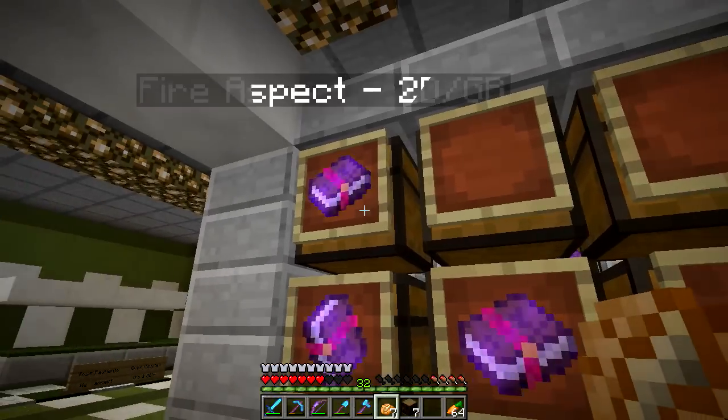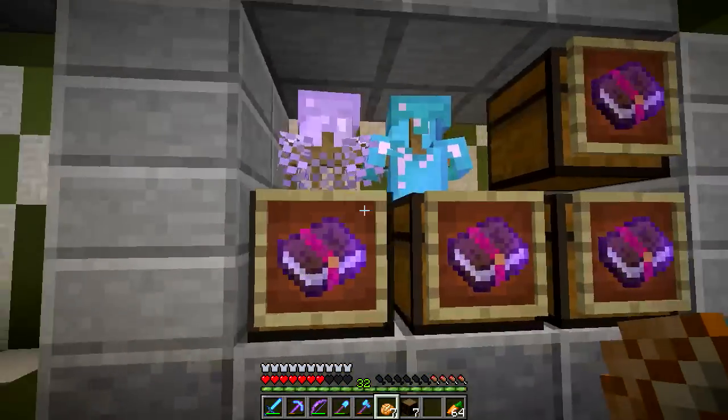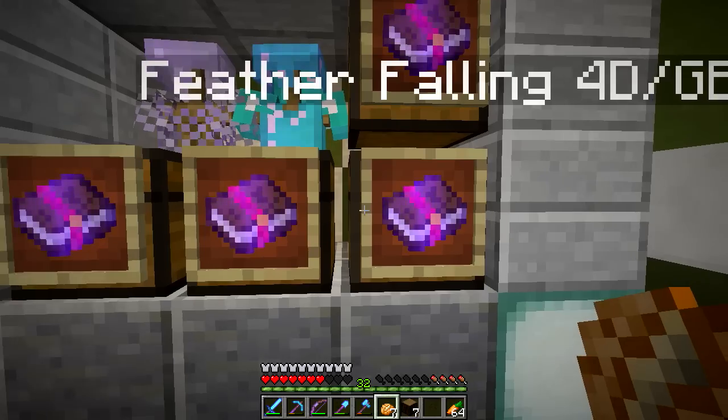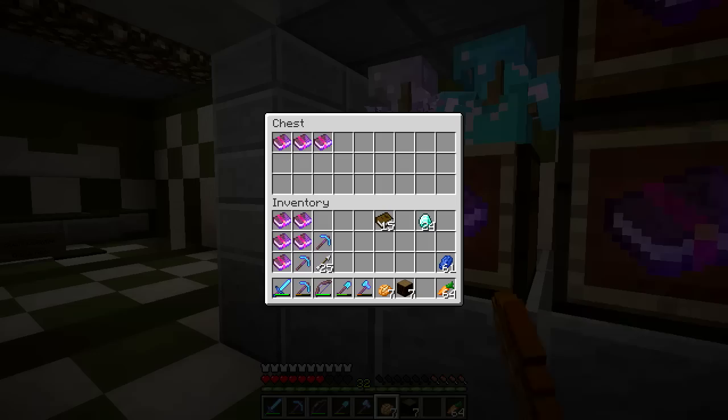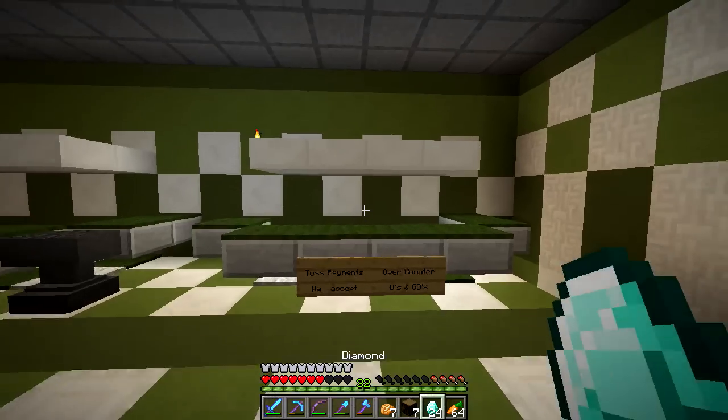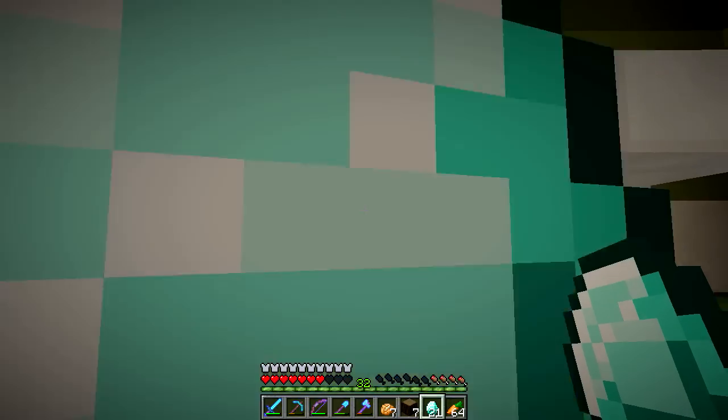Let's get, what did I need? Depth Strider, and here we go. 3 gold blocks, 3 diamonds, and then I need 7. Okay. No, he's out of Feather Falling, and okay, he has Depth Strider. Dang it. Okay, so that's going to cost me 3. Oh, man. There we go.